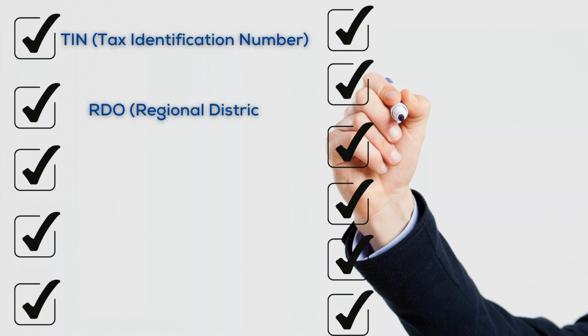2. RDO or Revenue District Office. One thing you need to make sure is that your TIN is in your current RDO and includes your home address. If the address is different, you'll need to transfer your RDO using BIR Form 1905.